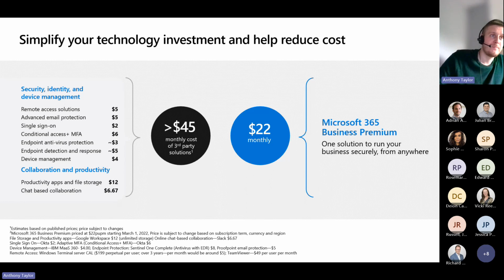Business Premium, as I say, for the full price, obviously contact Digital Space for the price in pounds, but Business Premium, all of that included for $22 a month. Plus, and we cannot stress this enough, it's really forgotten, you get the benefit of a solution that's designed to work together.